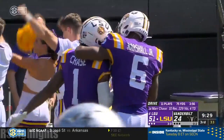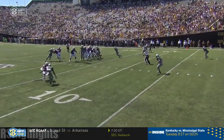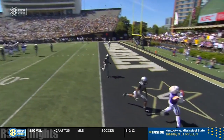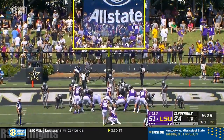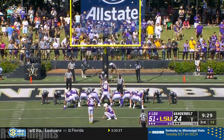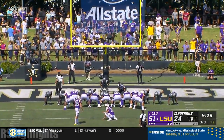Ja'Marr Chase has been targeted 11 times. He has 10 catches, including 4 touchdowns. Great move inside to set up what they've been doing all day, slant routes. This time sets up the fade route. Vandy brings some pressure, goes man. And again, nobody on the outside that can match up with the talent that LSU has out there. Joe Burrow has just set an LSU school record with his 6th passing touchdown of this game.